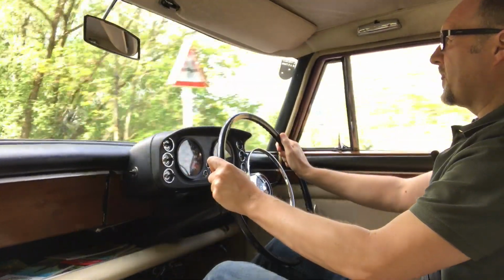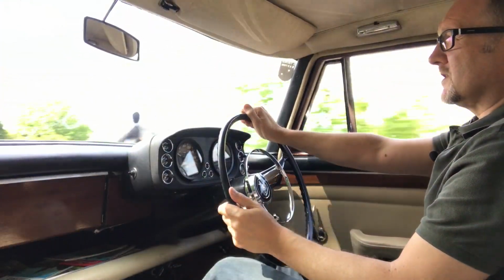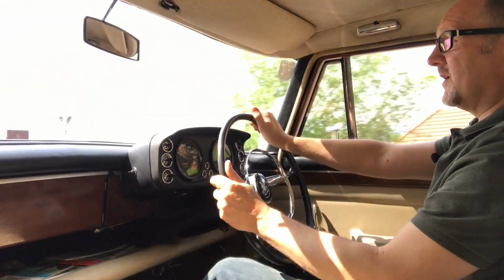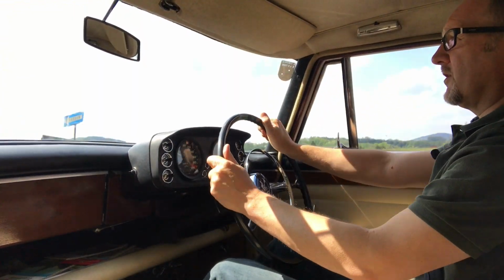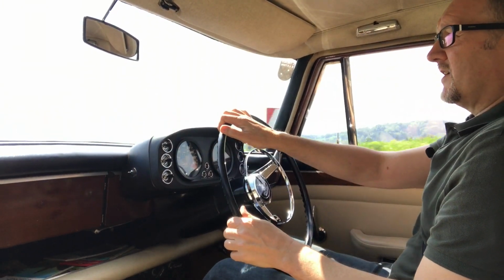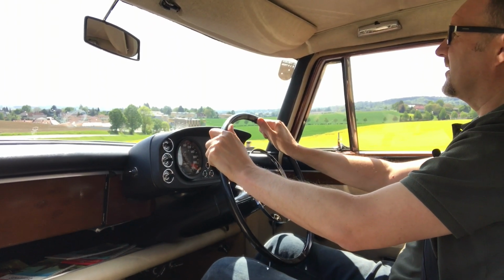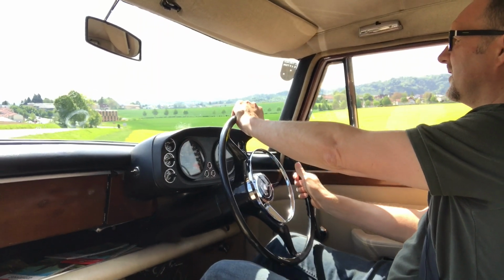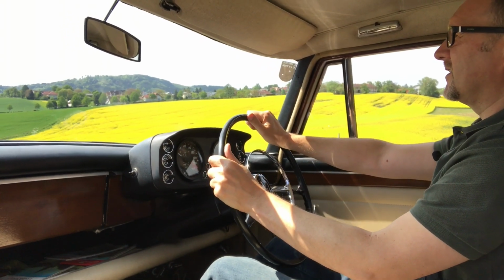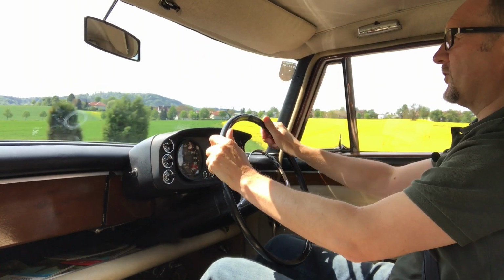Quizzical looks from joggers and motorists on the other side of the road. Don't see too many Rovers here in Austria. Definitely not P5bs anyway. P6s were fairly popular and there were a few of those around, but the P5b was not a big seller here. And I know of only a handful in Austria. So it's nice to be different. Getting a bit drafty.